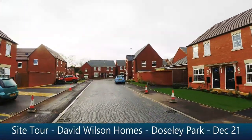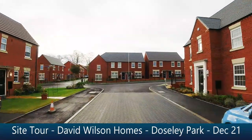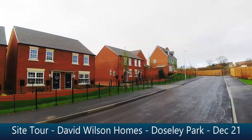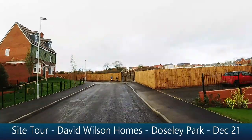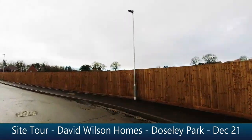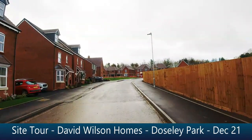The development on phase one were quite substantial houses, and as the development has carried on, they've introduced a lot of smaller houses here. Part of the site has been sold off to Barrett Homes, their sister company. But let's just have a look at the house types anyway. We're just at the northern fringe of the site now. I think the site looks very, very good. They've got some nice house types here.